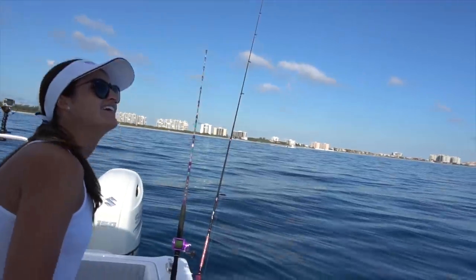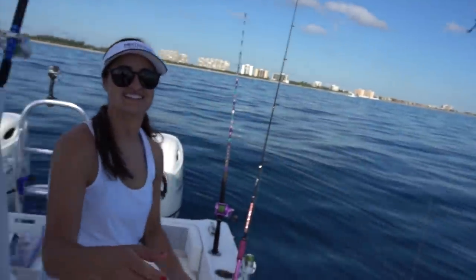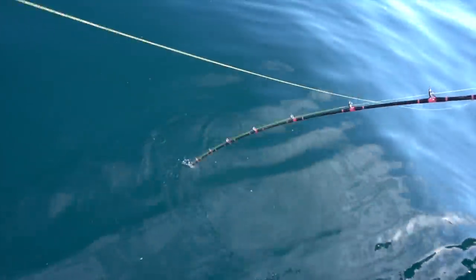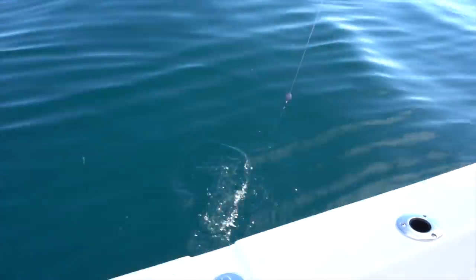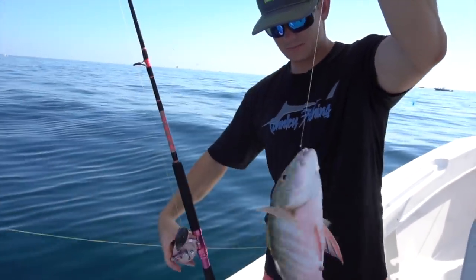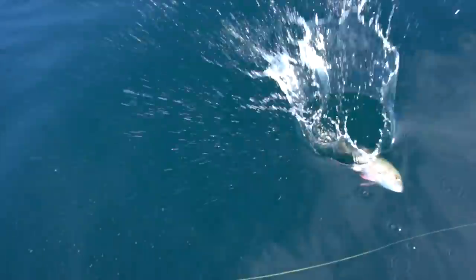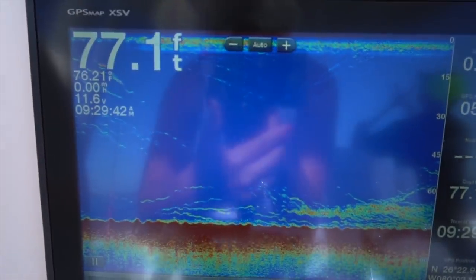Oh, we're on! There you go. I'm filming for Brooke and barely had time to set the hook. Oh, it's a little mutton. Is that big enough? Nah, this guy's probably 14 inches. This guy's gotta go back. There he goes. We're anchored in like 75, 80 feet of water. There's actually a giant school of blue runners under the boat.